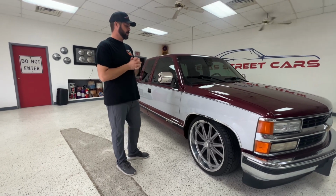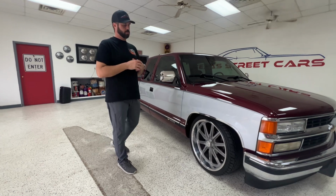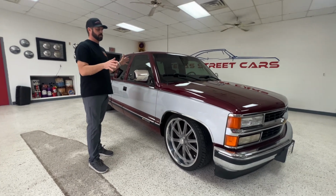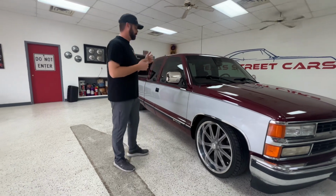Wheels are 22-inch US Mags all the way around, a staggered set, and they have a big lip. They always look good. They're finished in gray, which looks really cool. So that is what's done suspension-wise. AC works, heat works, factory radio. We can go look at the interior.